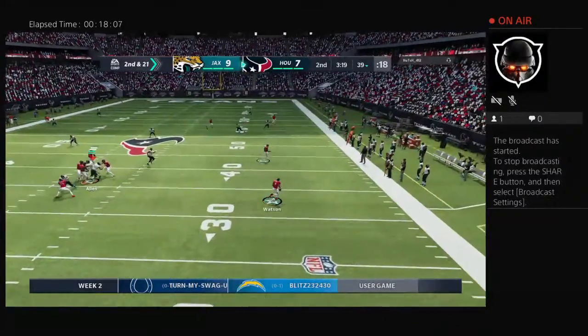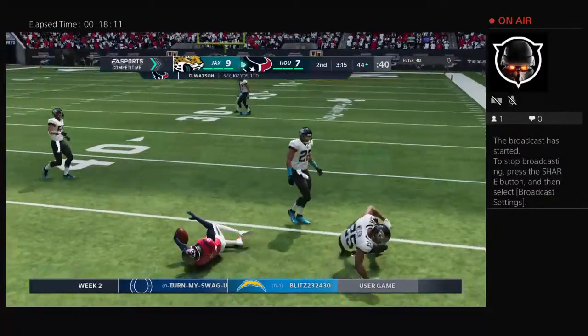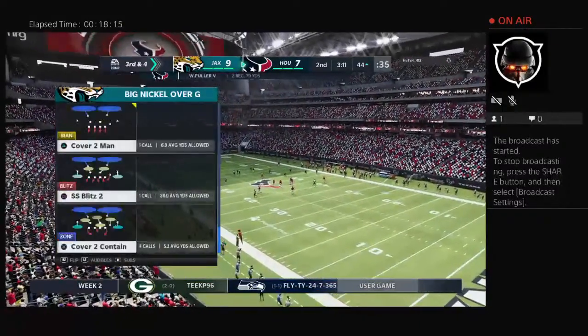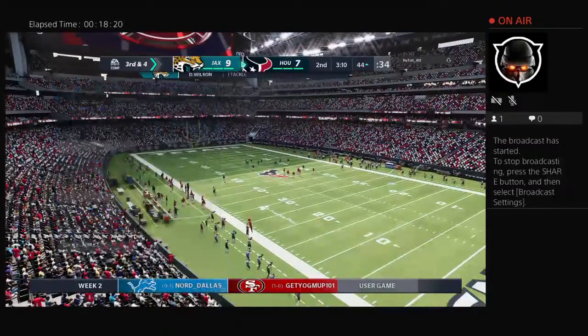Flush to his right. Oh, he's got a man wide open, complete. And he'll be taken down at the 44-yard line. That one good for 17 as they're set up better now for 3rd down.